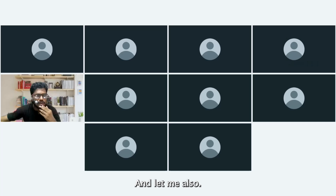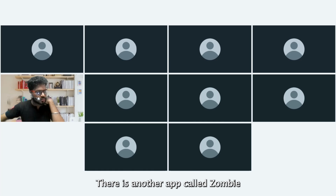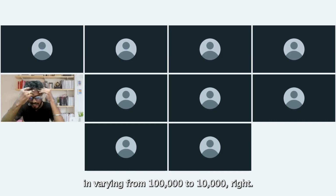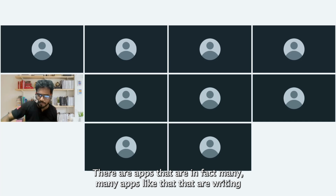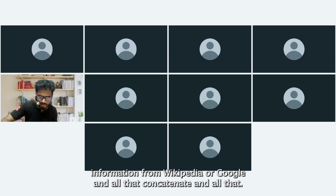And let me also show you, one second. At this stage, one of the comments that I am getting is, there is another app called Zorbi, where we can directly upload our material and it would create flashcards for us. So there is this manual process of creating flashcards. Can that be automated? I'll put in this book, and automatically, can I get an output of n number of flashcards, n varying from 100,000 to 10,000? Yes, there are apps. There are in fact many apps like that. There are Python codes and many things like that. You can even retrieve information from Wikipedia, Google, and concatenate.